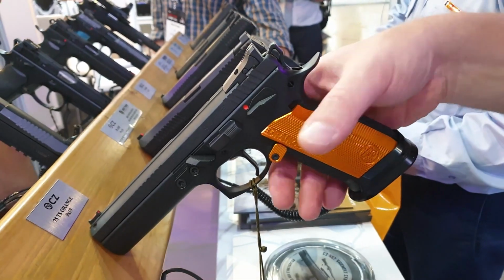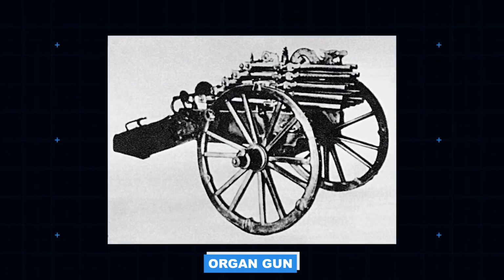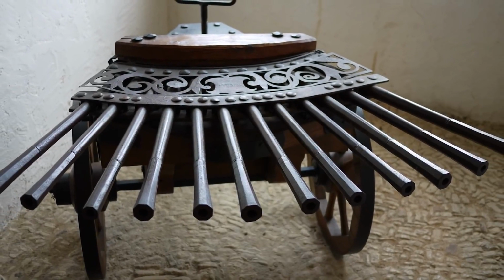What's more awesome than a gun? The Ribauldequin. Edward II of England used this truly ridiculous weapon, also known as an organ gun, for the first time during the 100 Years' War. There are 12 iron barrels with small calibers lined up in a row.